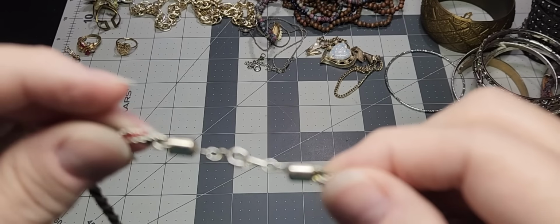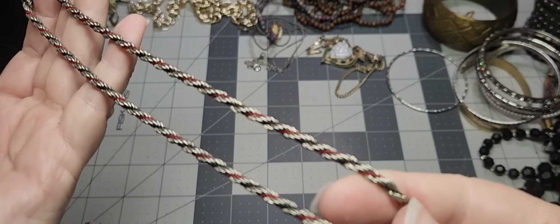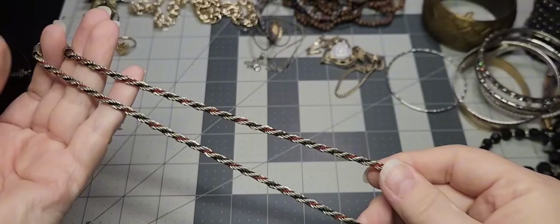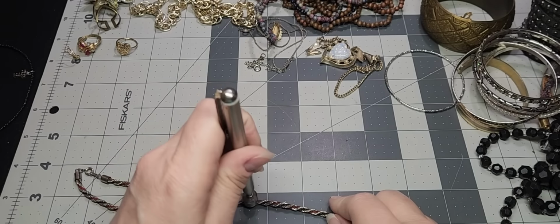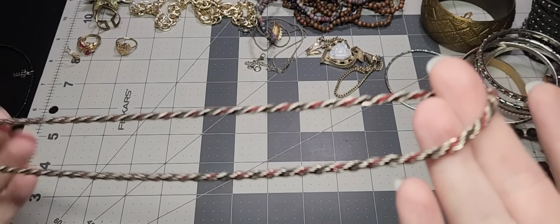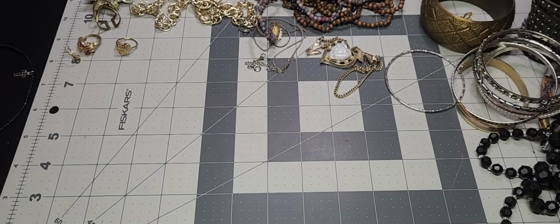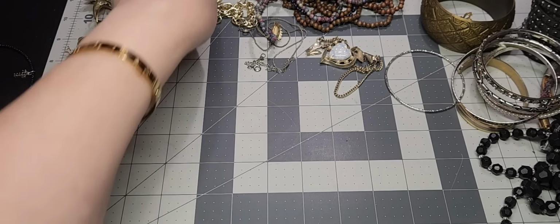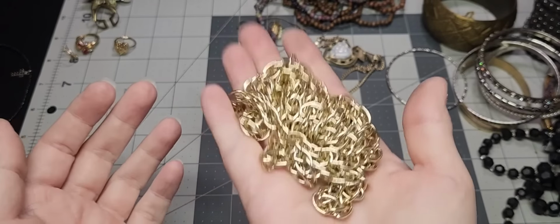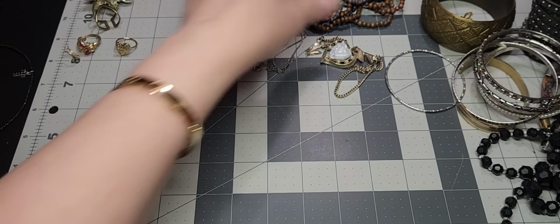We have this one, which does not have any markings on it. It is a red and black over silver tone, and is definitely magnetic. I think this could just be wiped down and it would be good to go. This one is just very lightweight and it doesn't feel good, so we're going to craft it.